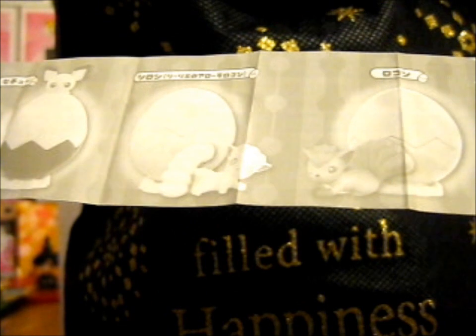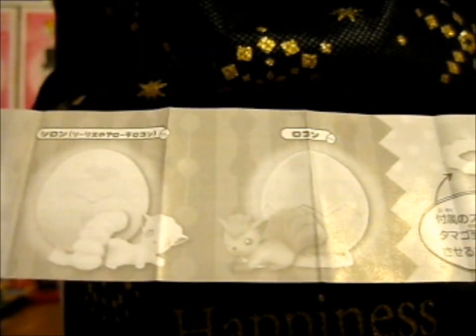Okay, so it's an egg. Ah, I see. He or she sits on top of the egg. Well, well. And you can put jewelry in it, I guess. But that's it. Well, the other possibilities were the Kanto and Alolan Vulpixes, Pichu and Eevee. Well, that's cool. So cool.